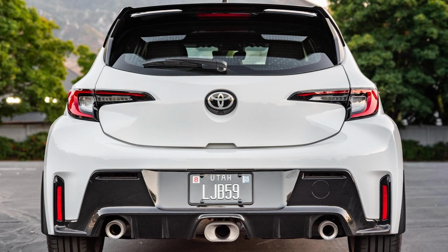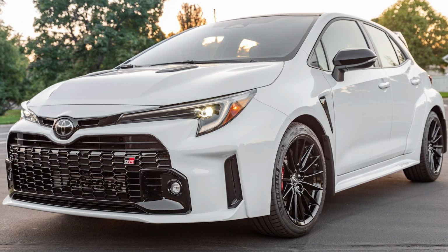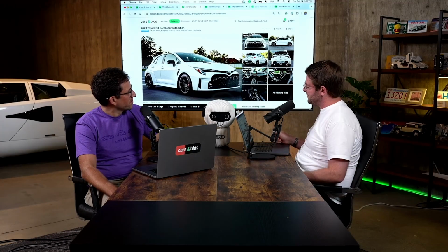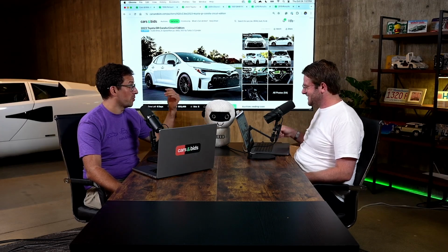And to your point, they're very new. This car came out recently, so I am curious to see where these end up and how they depreciate, the general life cycle. A no reserve car will be a great test of that. And it just looks great. I think the Corolla hatch in general looks great. The GR looks the best of them.